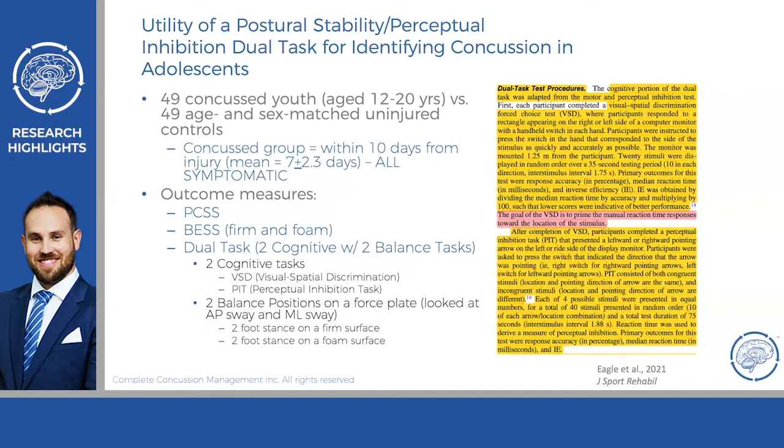They would be standing on either a foam pad or a firm surface, on a force plate, and a square would pop up on either the right or left side of the screen, and they would click the button that corresponded to which side of the screen it was on. Then for the second task, they did the perceptual inhibition task, where instead of a square popping up on one side of the screen or the other, an arrow would pop up on one side, and they had to click the button that corresponded to the direction of the arrow.